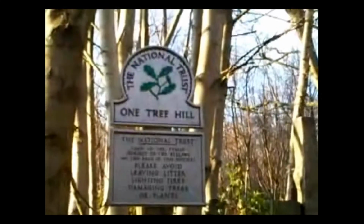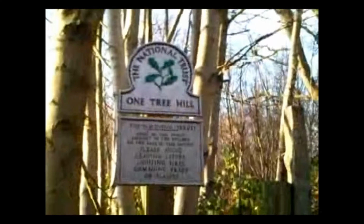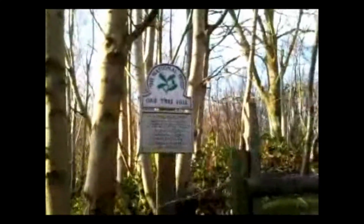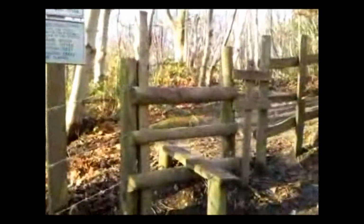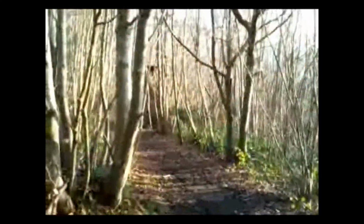So here we are at the inaptly named One Tree Hill. I think there's a few more trees here than one. Lots of young trees, mind. So maybe in days of yore, it was correctly named. Delightful walking in here. There's the path. Lovely.